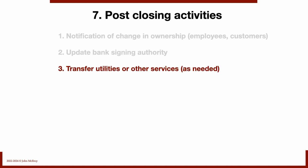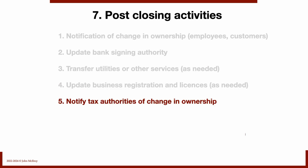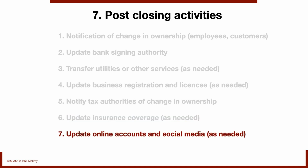You're going to have to transfer utilities or other services as needed. Again, more prevalent in an asset purchase. You're going to update business registrations and licenses as needed. You have to notify the tax authorities of a change in ownership in the business. Update insurance coverage as needed. And of course, update online accounts and social media. There are more things we can put on here. We're just trying to give you a feel. As soon as you're signed, everything is executed and you're the owners, there are things you need to do right away. So you definitely need a post-closing activity list.